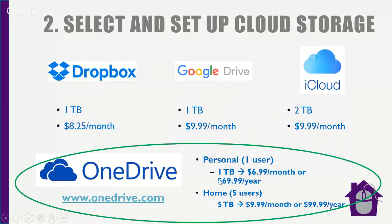So my recommendation is that you use a cloud service like OneDrive. Like I said, you have personal or home users, and you can get 1 terabyte or 5 terabyte. To start off, if it's just you, you could get it for $69 a year and pay monthly. You can get a terabyte, and that's plenty of space. So that's step 2.